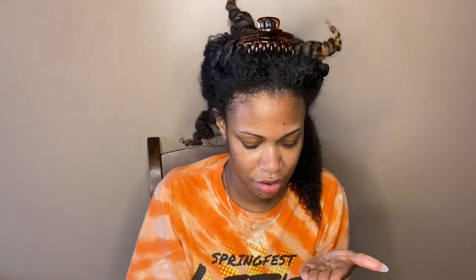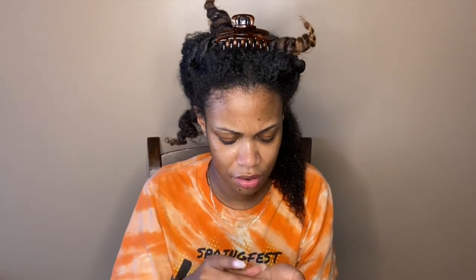Let's start off with about this much of the gel. It's thick, but not as thick as like Eco or Wetline. Yeah, I'm definitely gonna need some more because I don't feel like I put anything in my hair, to be honest. It just feels wet. Like, all right, so I subsectioned and applied even more gel, and this is what I'm working with.